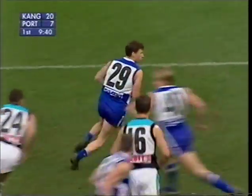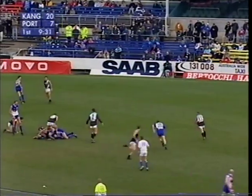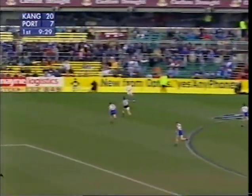Jew's got 3 to beat. One of them is Harvey. Brent Harvey bursts through the middle of Optus Oval, runs away from Stevens. Goes inside 50, Morrell again at ground level. It comes to the back, Hardwick. Some heavy work in that pack.